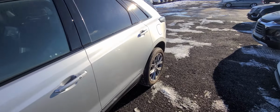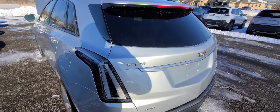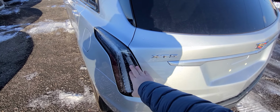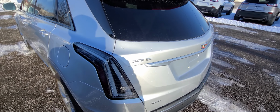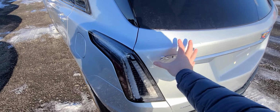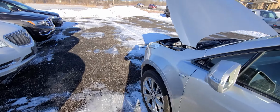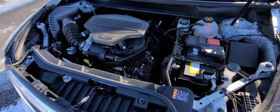And then the culprit behind this whole thing was probably the person that hit this vehicle in the back. So we replaced the deck lid complete with the taillight. A lot of times people ask me, well, what do you think happened? If I had to guess, I think that somebody rear-ended this vehicle into the deck lid in this area right here, and this vehicle hit whatever was in front of it. The airbags didn't go off, so there's no frame damage or anything like that.